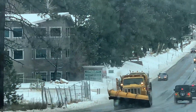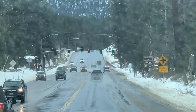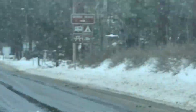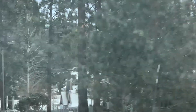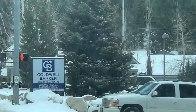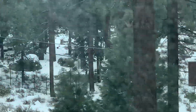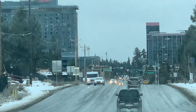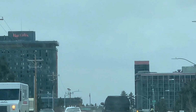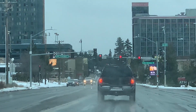How are the snow plows working? Harrah's to the left, Harvey's is on the right, and directly next to this building is State Line.